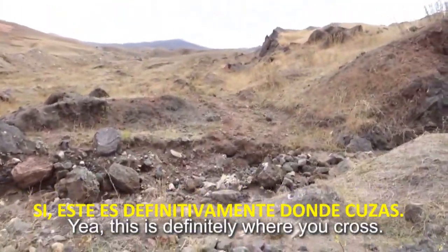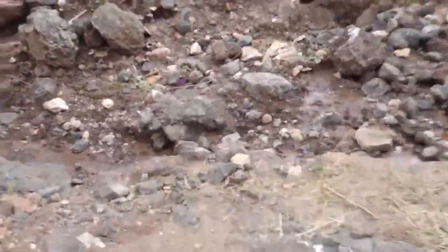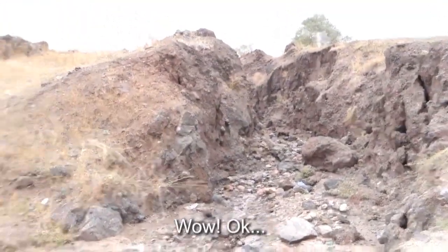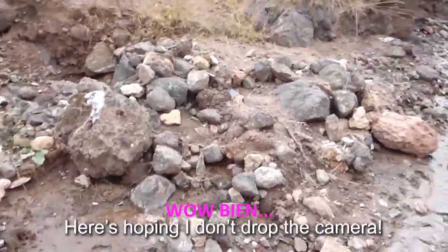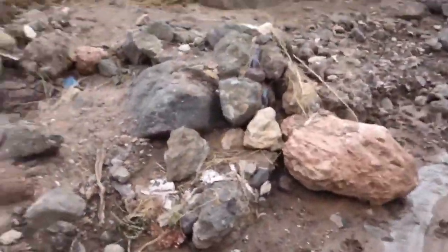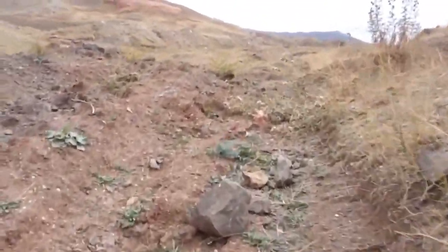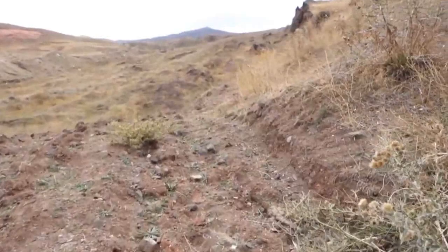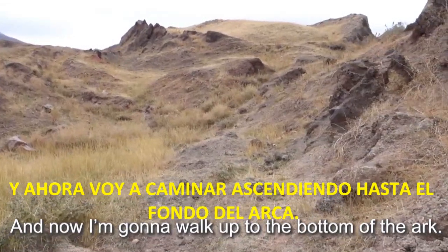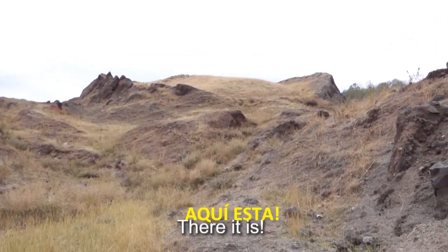Yeah, this is definitely where you cross. You can see the rocks here. Wow. Okay. Here's hoping I don't drop the camera. And now I'm going to walk up to the bottom of the ark. There it is.